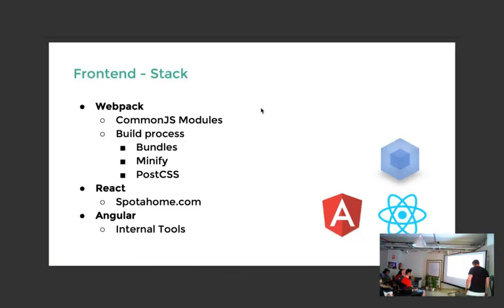So first I'm going to start talking about what the stack of the front-end part looks like, and what actions we are taking to improve the code quality and the testing of this part.